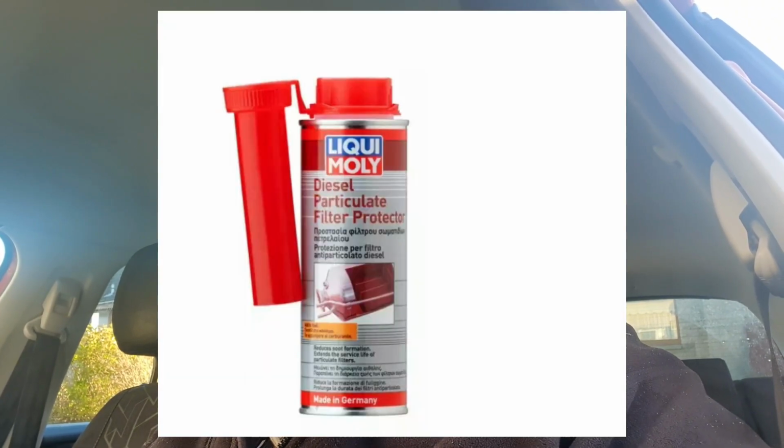Some people buy, and you see guys, I use Liquid Moly DPF cleaner. This is the same as FAP. It makes your DPF clean better at lower temperatures. This car has a little tank in the back. I'll show you soon. And this is very important. If you got FAP, if you got a Peugeot, don't buy 10 pound fuel.